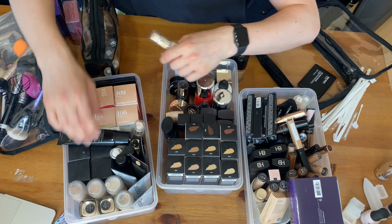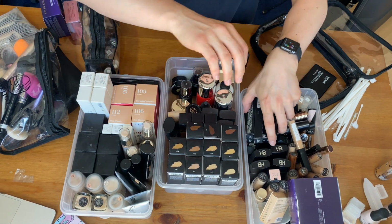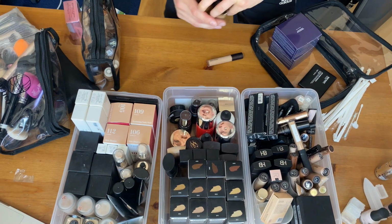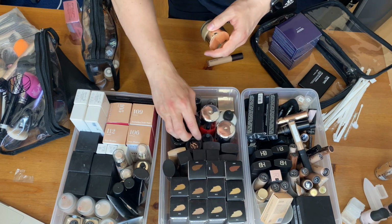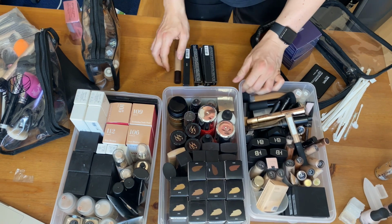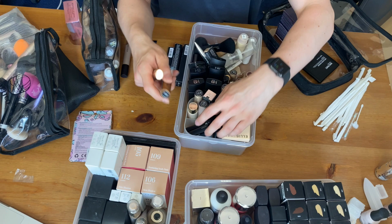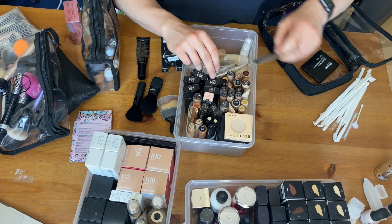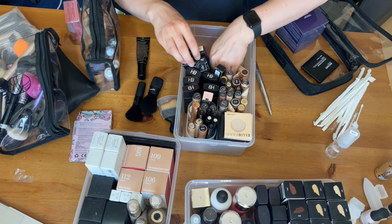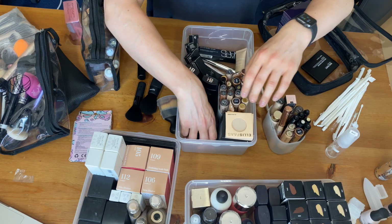Let's see, body. These are not super disorganised, but there's just a lot of different products in the kit. What looks most disorganised is this section here. I got given some more of the Kevin Aucoin foundation balms. Let's pop this Too Faced in here. And then mainly it's the concealers that seem to need some work on this section. It's one of those things where sometimes I'm rifling through my kit after a shoot or before a shoot, and things just get put in completely the wrong place.